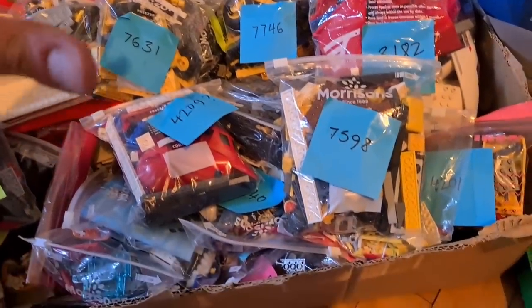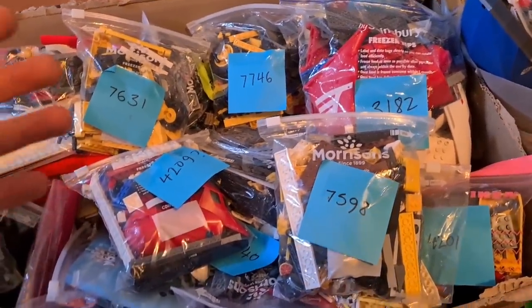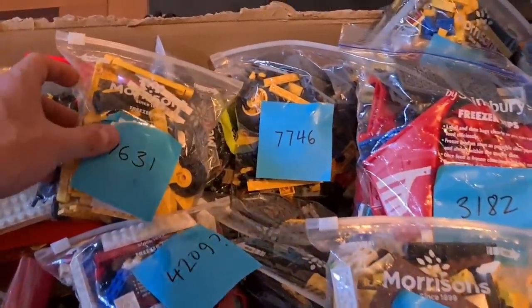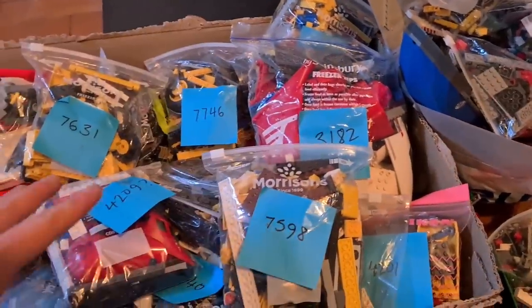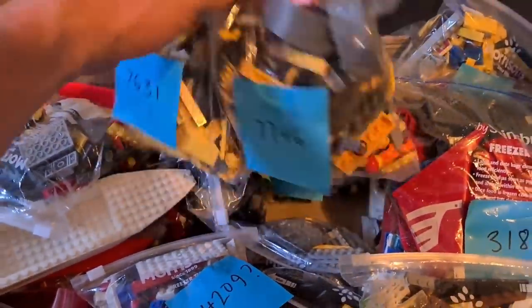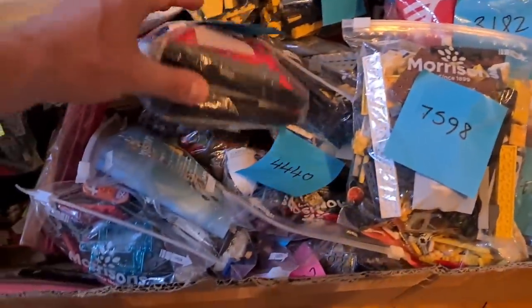Now, this is where it gets a lot more tricky. The ones with the blue stickers on, these don't have instructions, but you can still use the same method to try and find out what the sets are, but you've got to do a lot more Googling. Now, what I can see already is there are a lot of Lego City sets here, so chances are a lot of these are from Lego City as well. And what I know from previous experience is usually yellow ones, they're construction vehicles, red ones are fire vehicles, blue ones are police vehicles, so that can be a starting point.